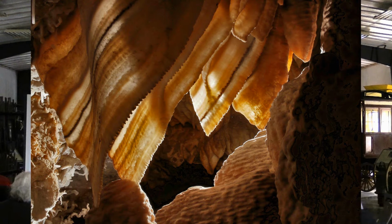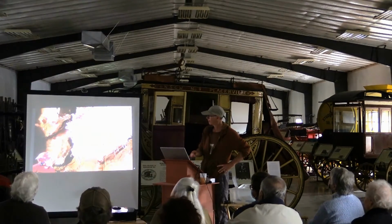More draperies. Those black layers we think have something to do with periods of forest fires, and the carbon particles got into the groundwater and seeped in.